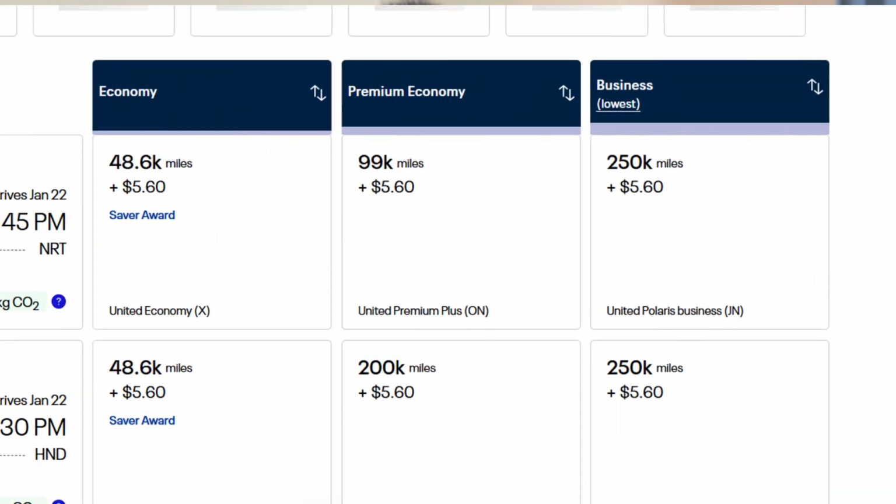United Airlines MileagePlus program is a direct transfer partner from Chase and Bilt's credit card programs. That means that if you have a Chase Sapphire Preferred or a Chase Sapphire Reserve, you can turn Chase points into United MileagePlus miles. You can book this United Polaris business class for just 250,000 miles.